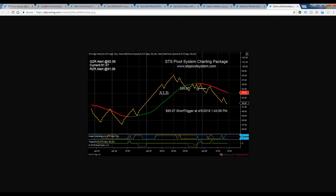ALB, another stock that had got below, you know it's going to be a short. You've got the nice uptrend. You're looking for a trend shift. It's down here. Love this setup. It triggers, it bounces around again end of day.